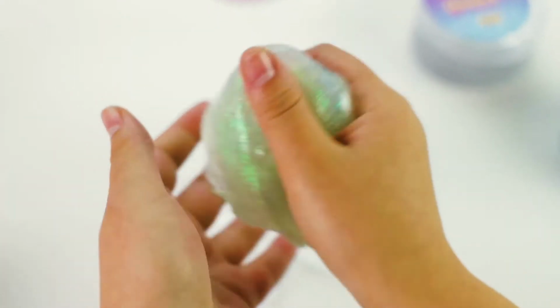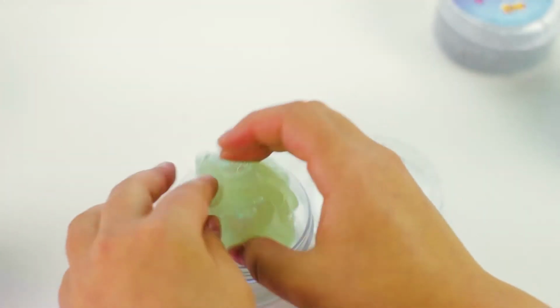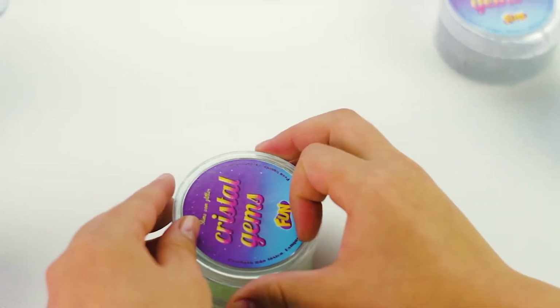This is the transparent slime. Its texture is similar to the pink slime.